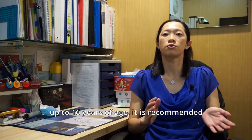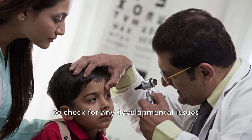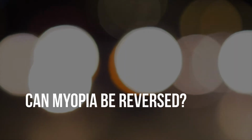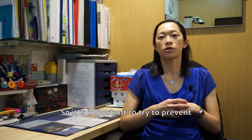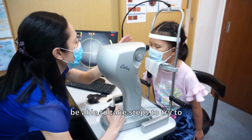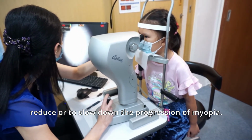For a school-going child up to 16 years of age, it is recommended to have an eye exam every 6 to 12 months, primarily to check for any developmental issues or myopia, which is quite common in that age group. Unfortunately, most myopias are not reversible. So it is important to try to prevent the onset of myopia by having good visual habits, and if there is an onset of myopia, to take steps to reduce or slow down the progression of the myopia.